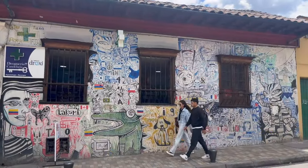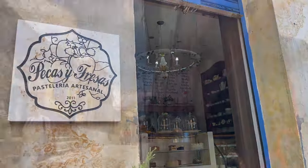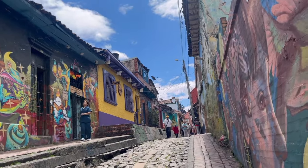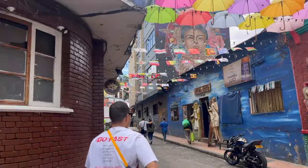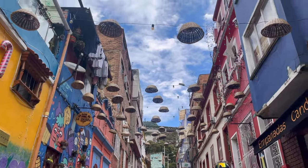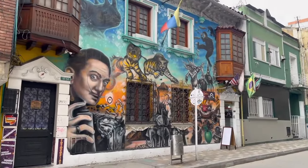There's so much to see. And the hubs don't stop. You walk a short distance and you're in another hub area. They've really developed Bogota through and through. I think this was La Candelaria, which is a beautiful hub area.